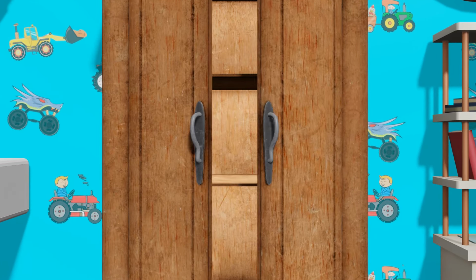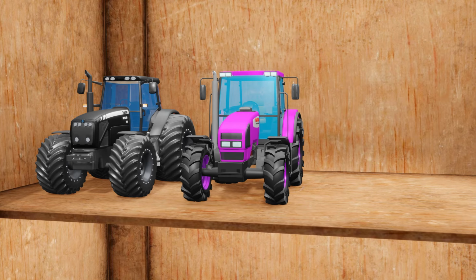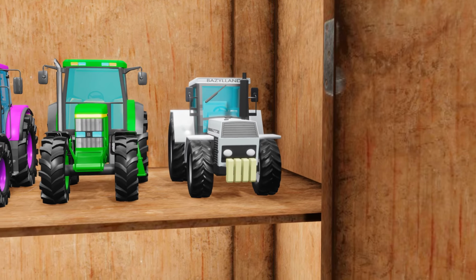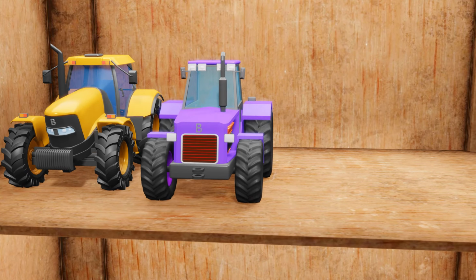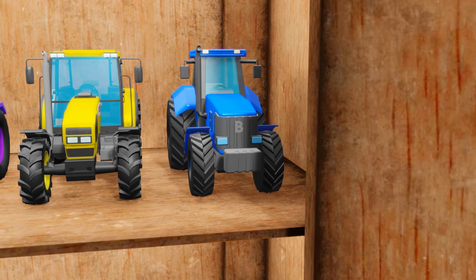Children's room. Match the cards. Black. Yay! Pink. Yay! Green. Yay! White. Yay! Orange. Purple. Yellow. Yay! Blue.